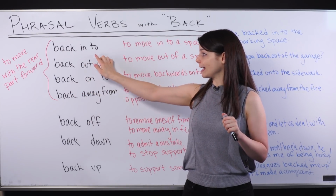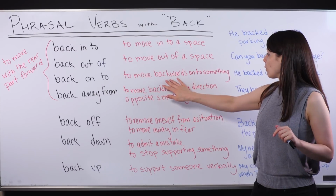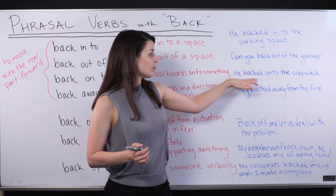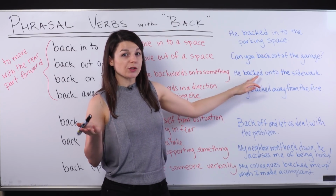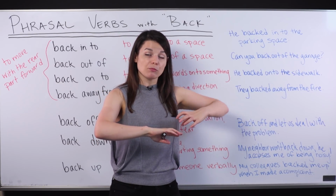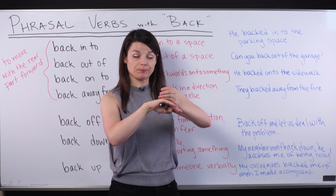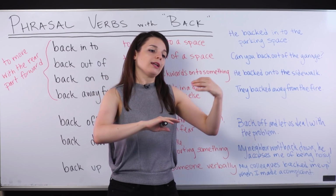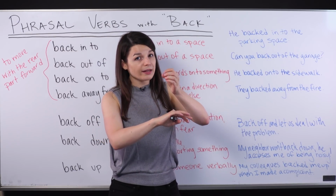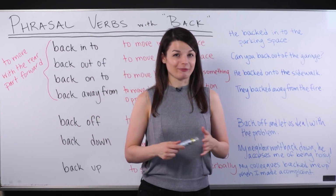This is quite different from back in or back out. To back onto means to move backwards on top of something. So again, when you're driving a car, for example, you might use the expression, he backed onto the sidewalk. So this means the rear part of the car moved first, and as it moved on top of something else. So there's movement and movement onto another thing. He backed onto the sidewalk, or he backed onto maybe a bicycle, for example. So movement backwards and on top of something else. So this might happen to you when you're using a car or another vehicle.